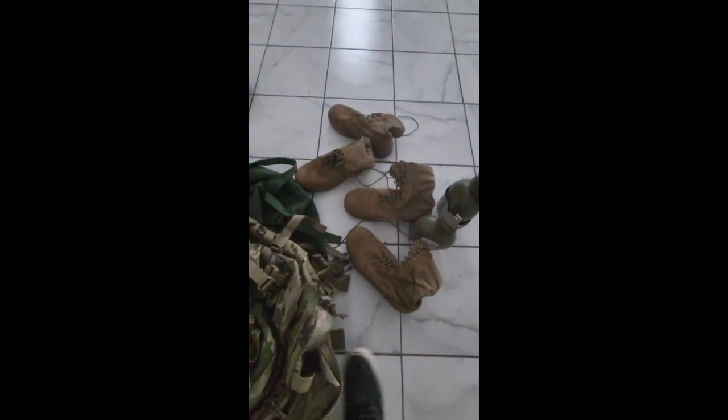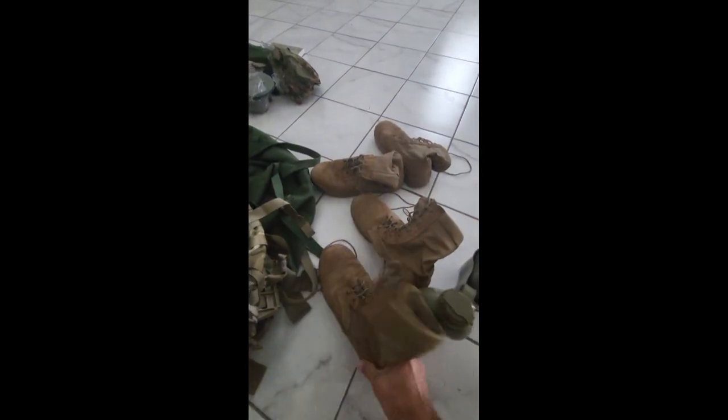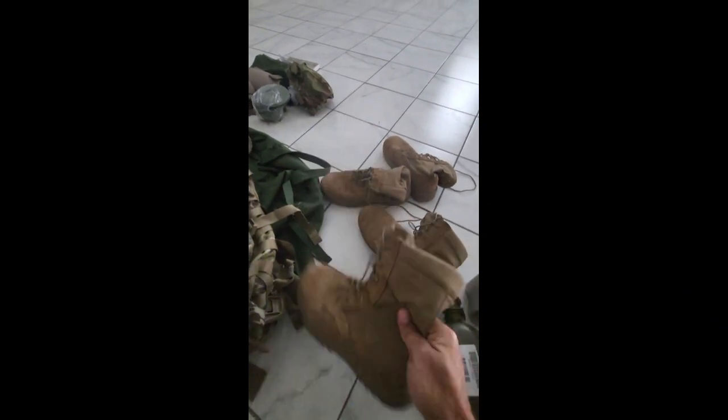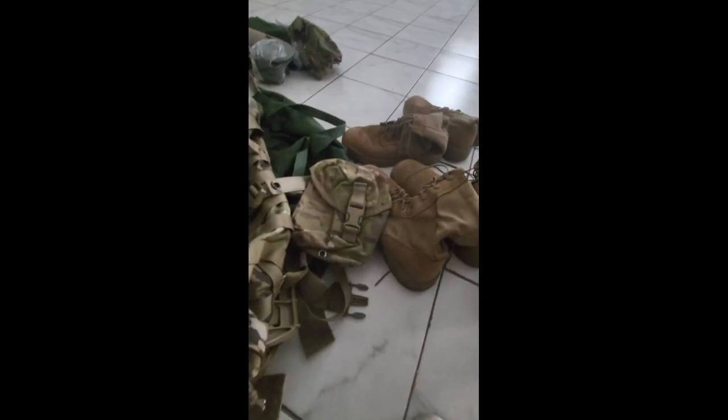And then, like I mentioned, you got your 2 pairs of boots. Like I said, they're nothing fancy, but they are free and they are worth keeping them until they are completely done. So they still have a lot more miles left. But other than that, that is my entire rucksack. That is the rest of my stuff that I was able to get issued.